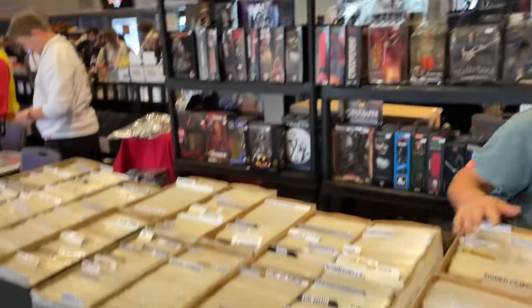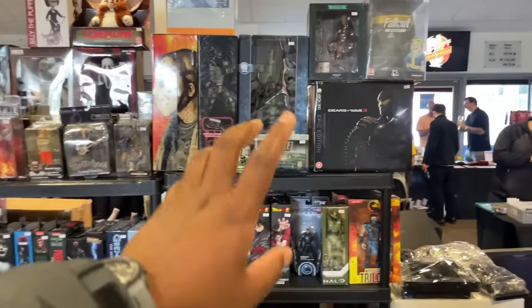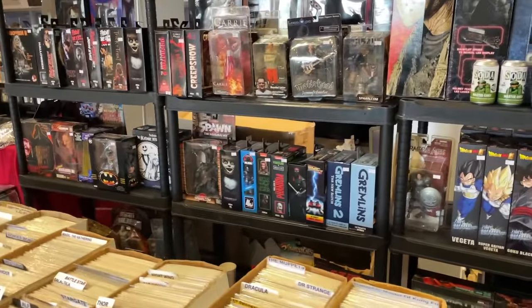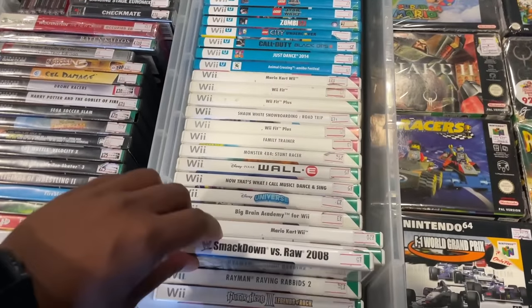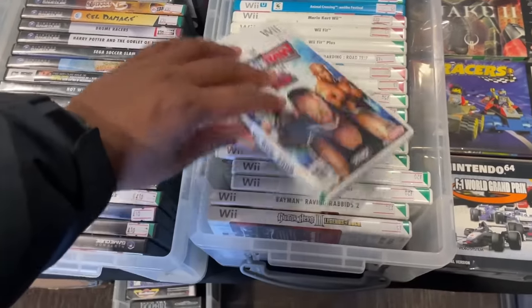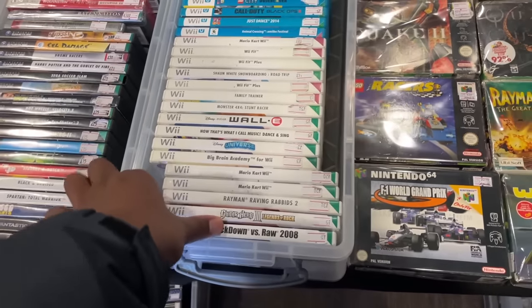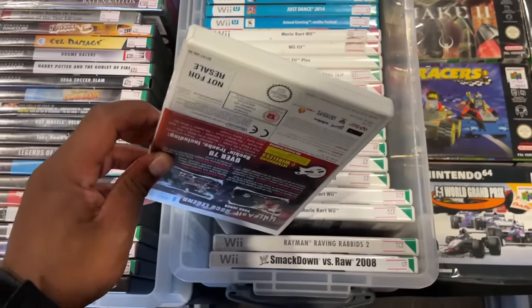So about the card show, we've got this nice variety of stuff here with comics, old merchandise, like different merchandise like Dragon Ball, Gears of War, other Halloween stuff, all these bits and bobs there, Funko Pops. But this is what catches my eye. SmackDown versus Raw 2008. This was literally my childhood right here. Who remembers that? Guitar Hero is another of my childhood ones. If this was sealed, I'd be snapping these up. That was my childhood there as well.